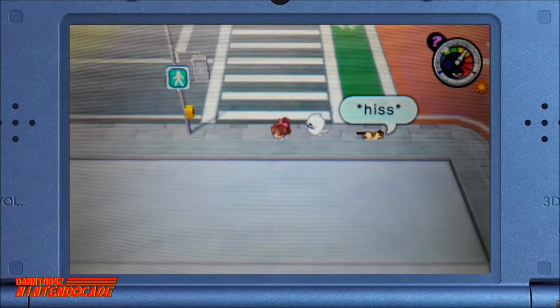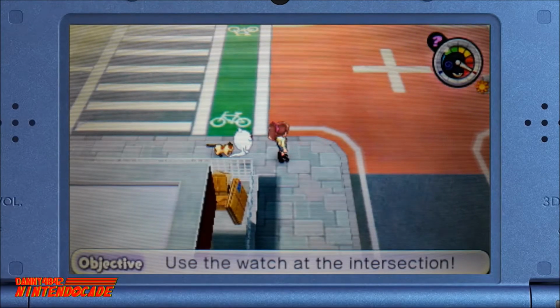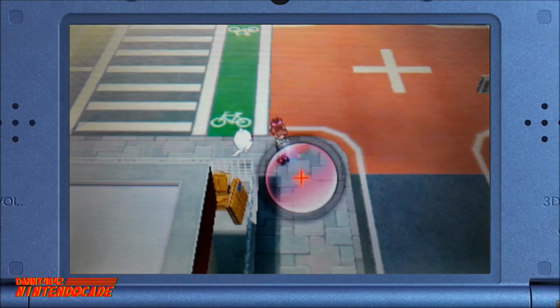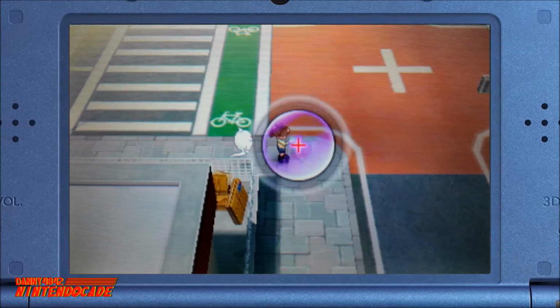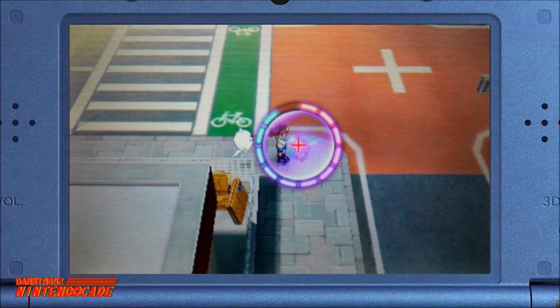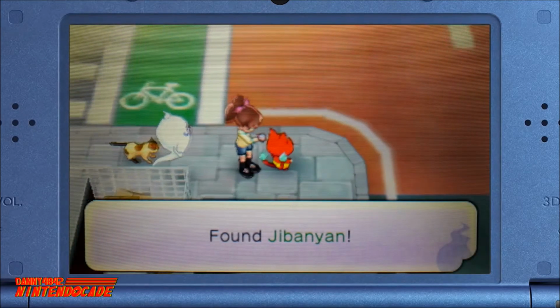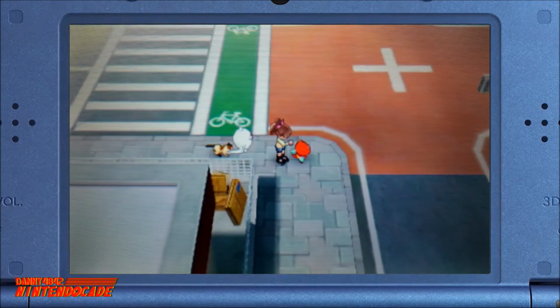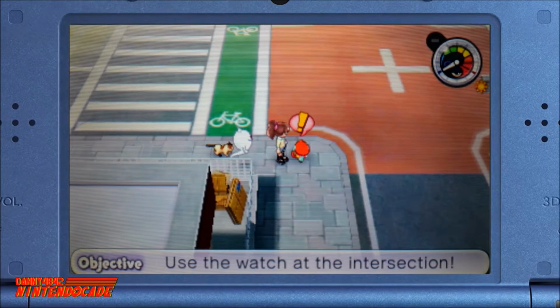Yeah, there we go. So it's on this side. No, not here. Yeah, there we go. It's right there. So we're going to use the lens. All right, okay, so this is the lens. Right there, it's glowing. It must be there. Oh, I can see him. There we go. Yay. There we go, Jibanyan. Nice. So he did look like a troublemaker.